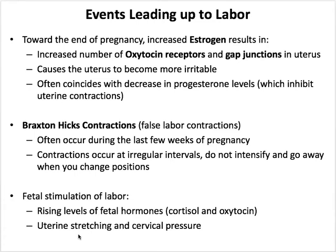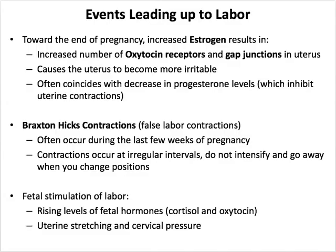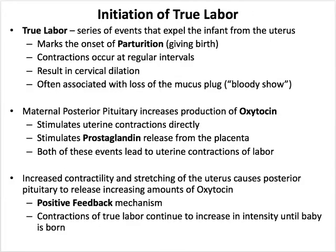As long as the baby's in the right position, as we saw right here in this slide, the head should be down, pushing on the cervix. That stretching of the uterus and the compression on the cervix will start to increase the likelihood of labor initiating. So with the true initiation of labor, as we said, it's going to be the series of events that actually expel the infant from the uterus, unlike Braxton Hicks contractions. Giving birth is also termed parturition. Okay, so make sure you know that term right over there.